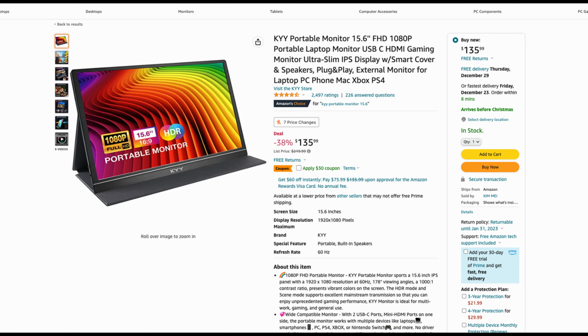Really quick, not pictured here, is my KYY portable monitor that I got for about $110 off of Amazon. It's not a great monitor, but it is 15.6 inches. It only uses one cable from my laptop to the monitor to power it and also display it. So it's a really good monitor for what it does and for working on the road, even if it isn't necessarily the brightest or the most color accurate. But anyway, I forgot to get footage of that, and I apologize.